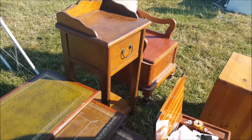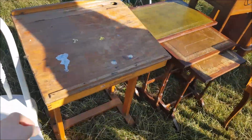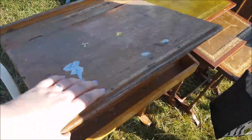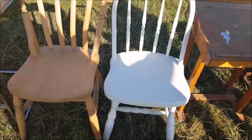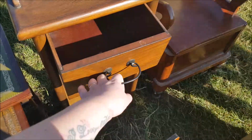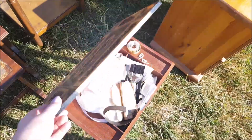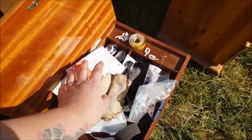Okay, I found a couple of little bits on this stall. There's an old school desk there, look. Got all the stickers on it still. Stuck in there. There's a few chairs that could be upcycled there. And there's this little drawer set, which is quite cool. We could change that. I'm going to ask how much that is. I'm not sure, because obviously nothing's really priced. The little sewing station there with all sorts of bits and pieces. When I see stuff like this, I always think, you know, I wonder who used to own it.